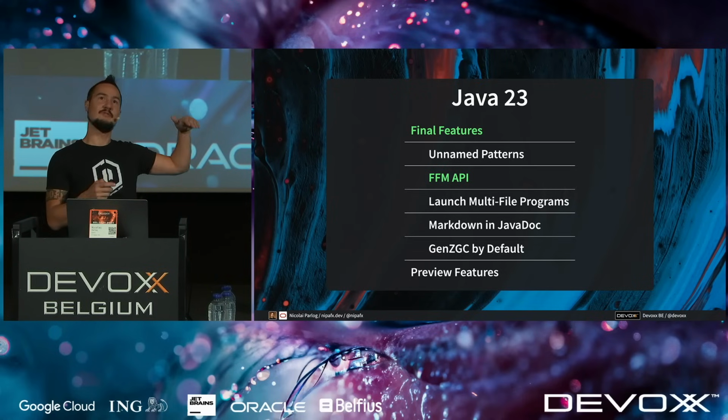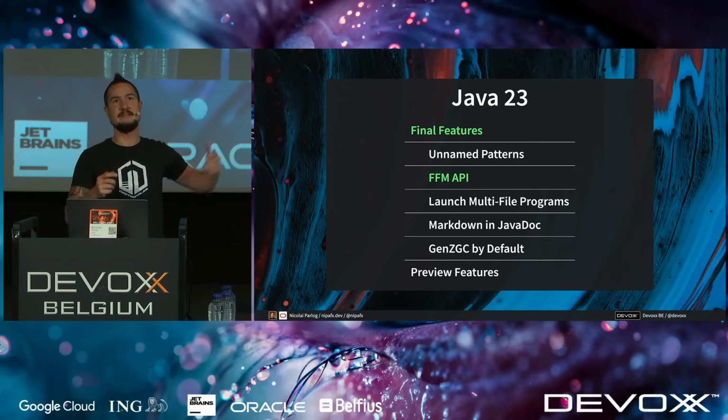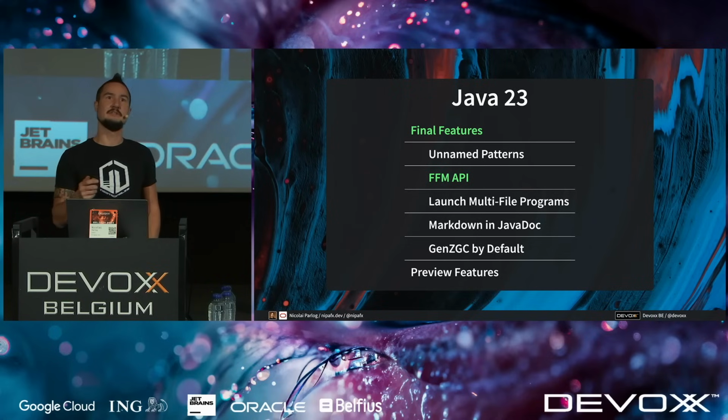So I'm going to talk a little bit about foreign functions, which means C code, and how to call into that. But this is very much the one-eyed leading the blind.